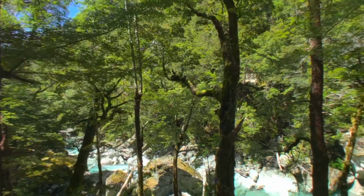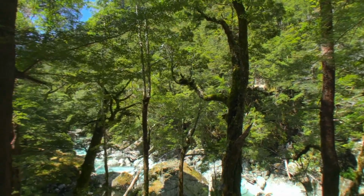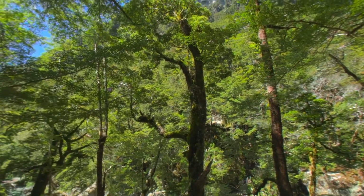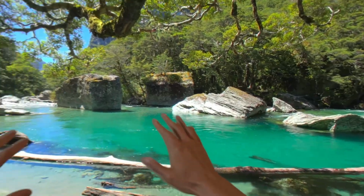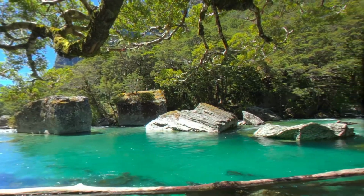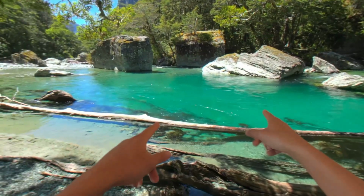It has maybe 120 degrees field of vision. But the audio is really stunning quality. This is beautiful. Wow, look at that. Pass-through looks pretty good too. Whoa. Man, is this New Zealand, it said? That's beautiful. Man, look at the color of that water. Jeez.